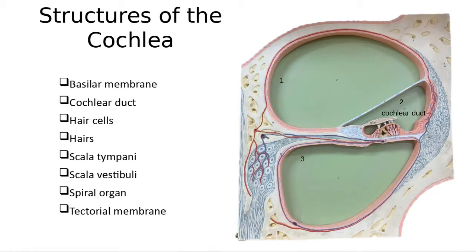Cochlear duct is the middle fluid-filled tube. So is it number 1 or number 3 that we would call scala vestibuli? Which is the one that sound waves go into first? Any guesses? 1 or 3?